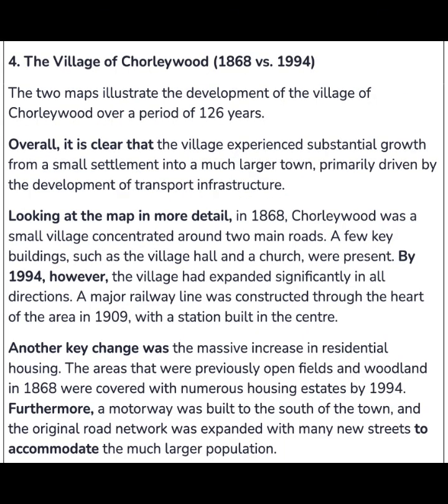4. The village of Chorleywood, 1868 versus 1994. The two maps illustrate the development of the village of Chorleywood over a period of 126 years. Overall, it is clear that the village experienced substantial growth from a small settlement into a much larger town, primarily driven by the development of transport infrastructure.